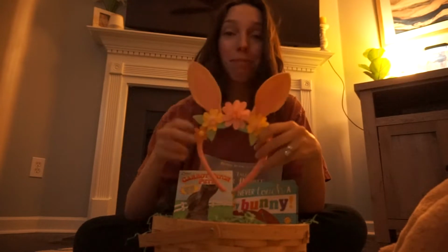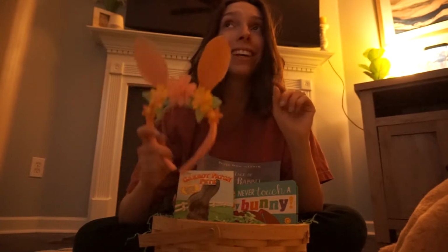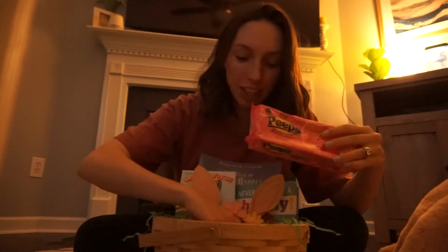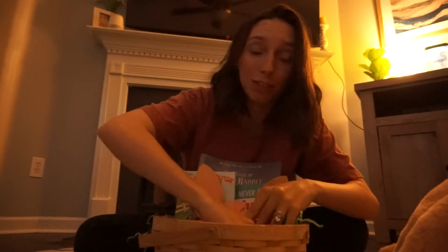These bunny ears we actually got last year, and she wore them on Easter Day last year and never again, and I totally forgot about them. We actually lost them, but I found them and I thought it'd be fun to put them back. She honestly won't know that they're from last year because she was one. Then the classic Peeps. Honestly, I am not a fan of these, but I just feel like it's a rite of passage for Easter. And then we just got these random little carrot chocolates that are just going in the front of her basket.